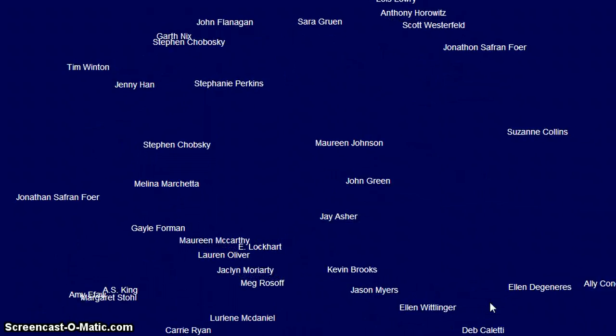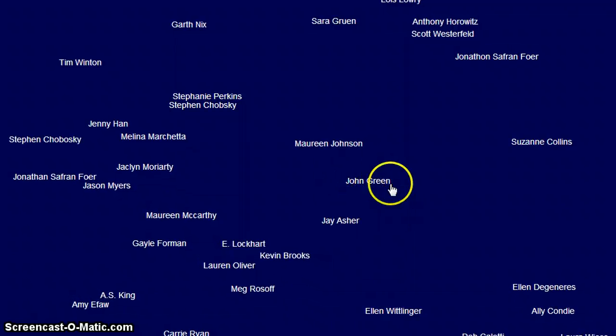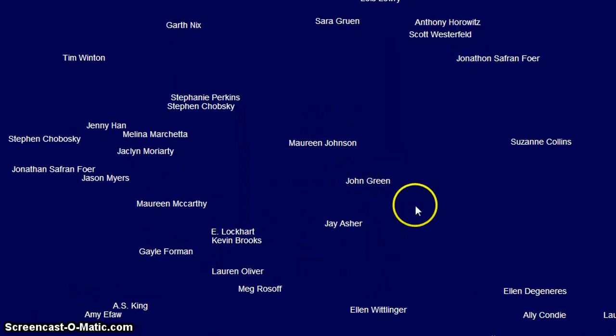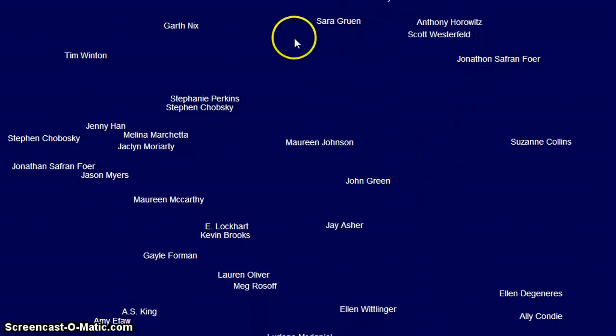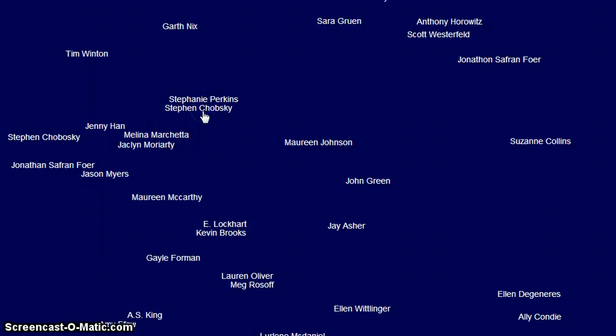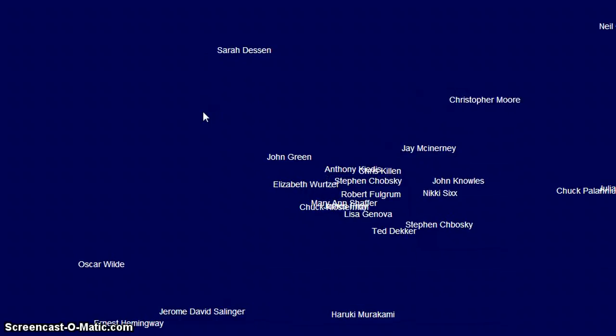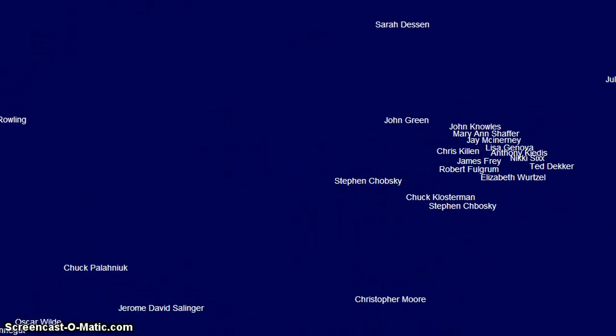And as you can see, it comes up with a really interesting visual of similar authors. So our author is in the middle, and the ones close around that author are the most similar, and farther away are a little less similar. And you can click on any one of these authors and it'll bring up another list of similar authors. So it's a really fun resource for you and your students.